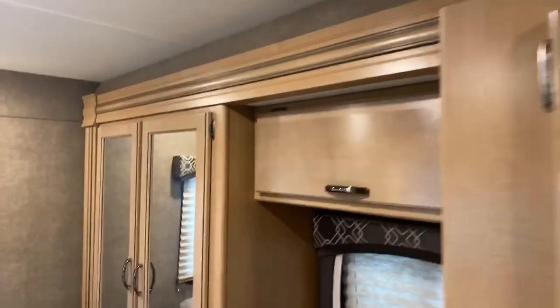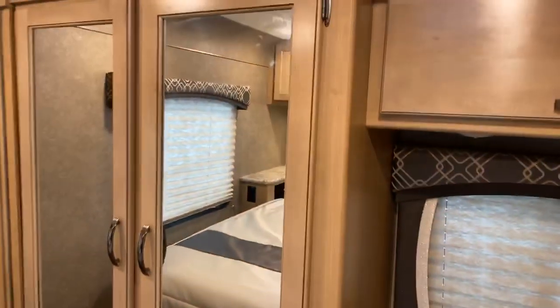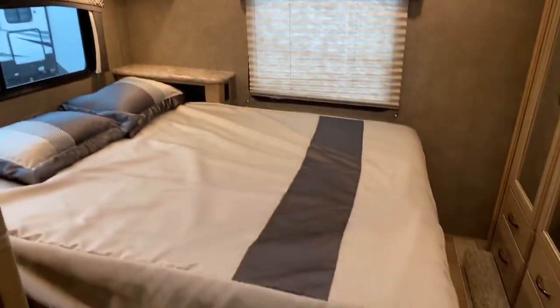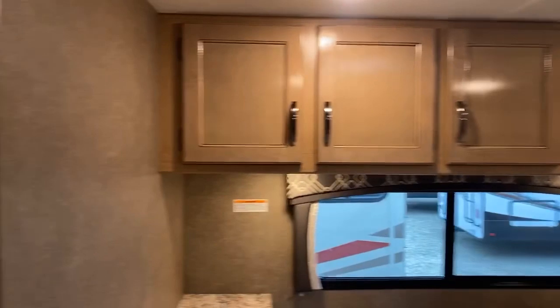And then getting into the master bedroom, we have even more space. Have a good spot here to put a television, and then more wardrobe space behind these mirrored closets. Notice the hanging rod. And then what I was just sitting on is going to be your queen bed. So it's a true queen bed, walk all the way around it, and then more storage above the bed there.